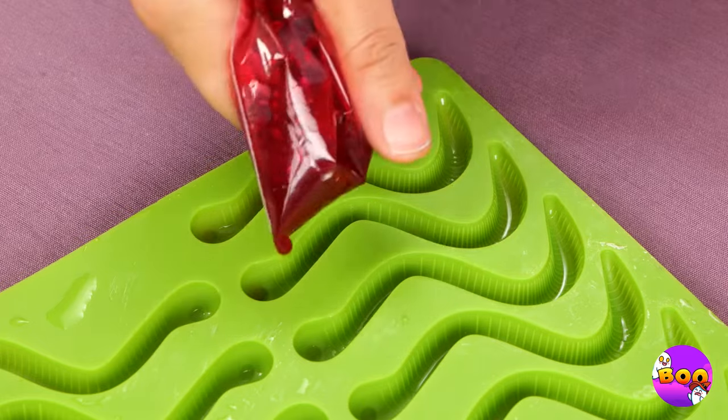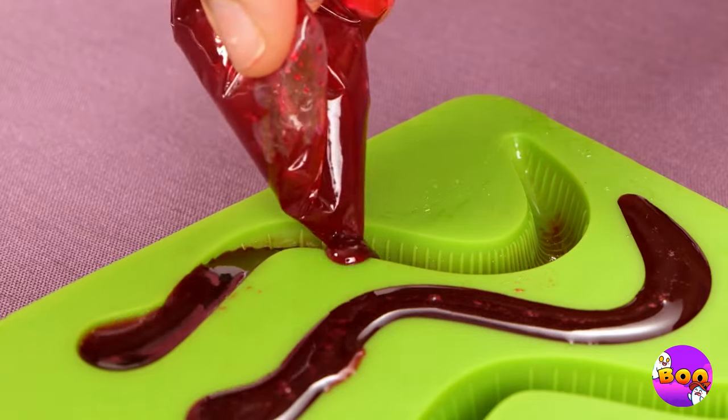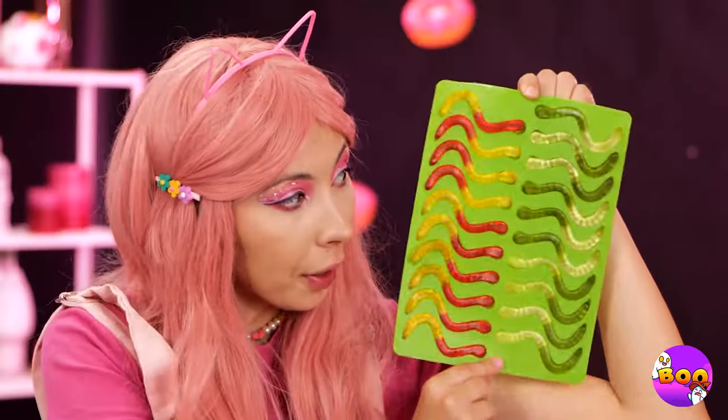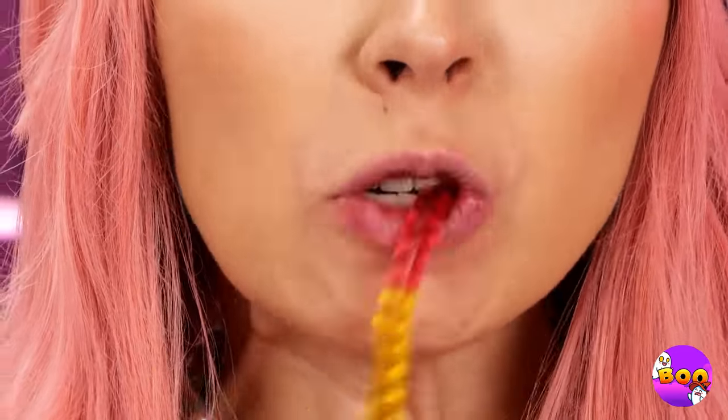Melt it and pour it into a gummy worm mold. We can even make multicolored ones. But they're not doing you any good in there. Let's eat. We've got a garden's worth.